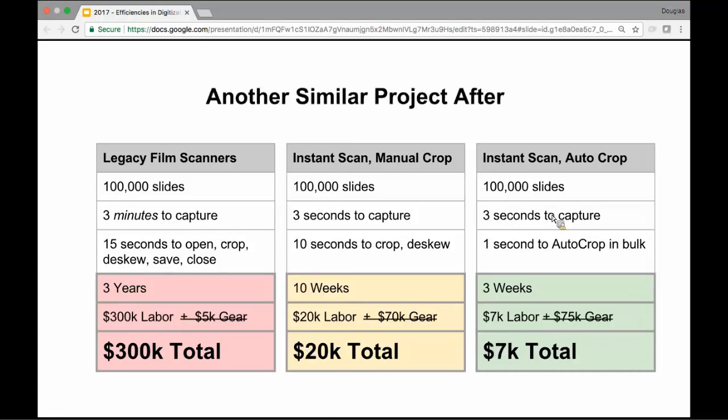Take a look at this though. If we do another project thereafter, and we already have the hardware, we already have either the legacy film scanner or the camera and the software, we don't have to spend that money again. When we do that project again, in the case of the instant system, we would be doing that project again, say in 4 total weeks, because we'd be done in 3 weeks and have a week to do organization and prep work on something else, and then start another 100,000 slides.